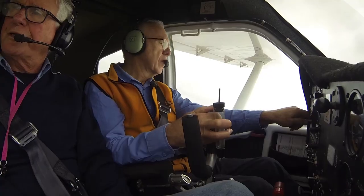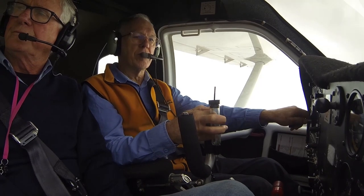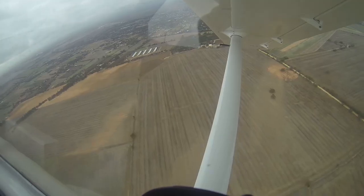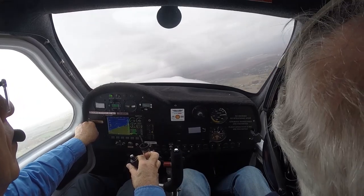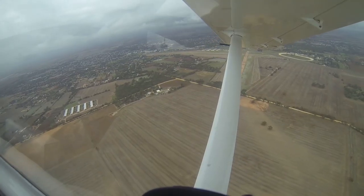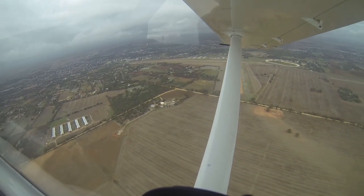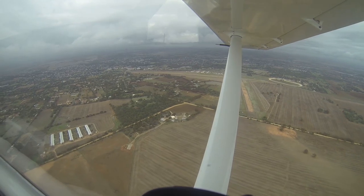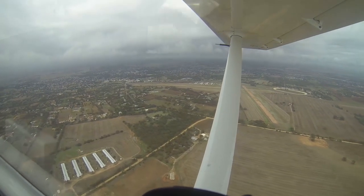Make a call there. Traffic Gawler, Jabiru 8538, turning downwind 23, Gawler. Good call. So there's the bottle factory coming up. Aim for that, and that'll put you parallel to the runway. And there's the runway there. Oh, that's nice. So if we have an engine failure, we can get back there. That's the whole idea. So we've got enough altitude. Finish the turn and get down.